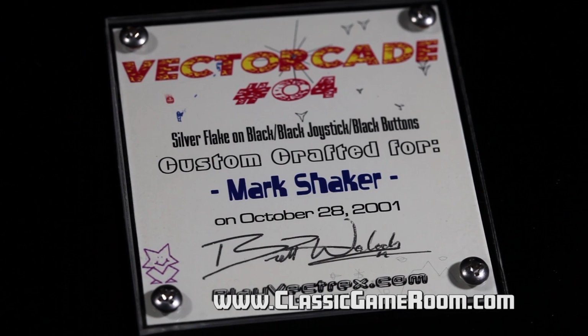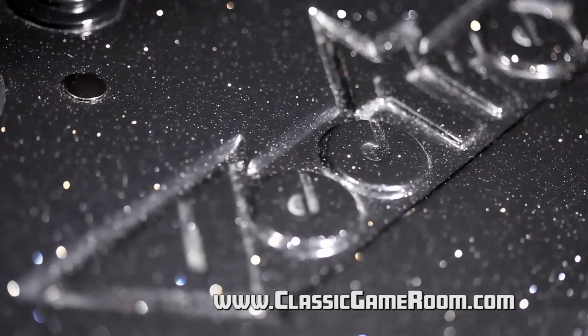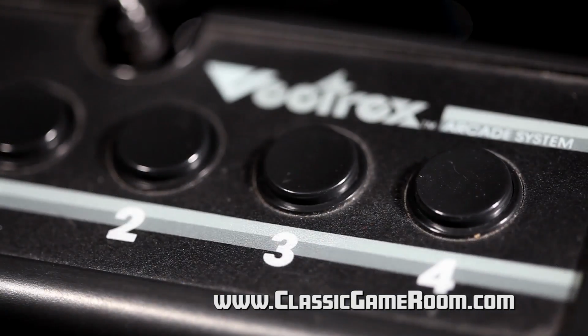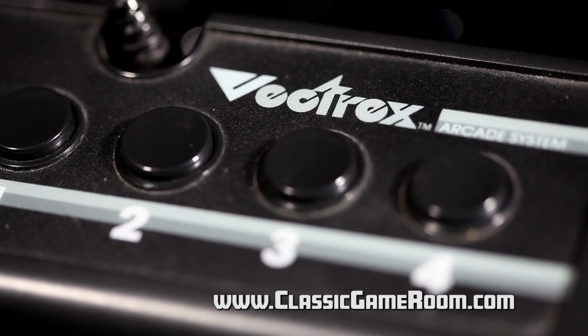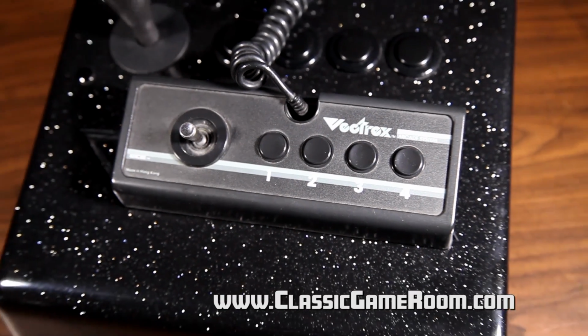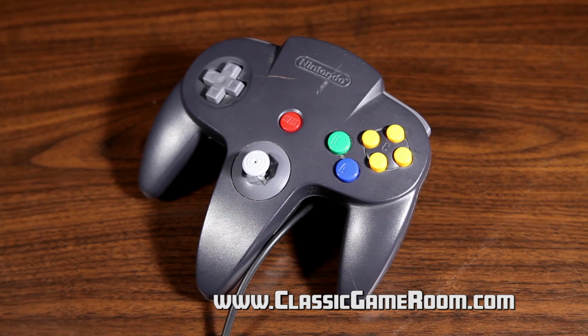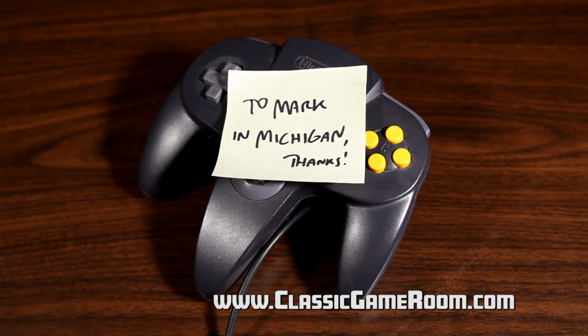Custom crafted for Mark Shaker. It doesn't look like you'll be getting one of these anytime soon, so this entire review is one giant tease. How can any of us be expected to go back to using the stock Vectrex controller when this exists? It's just not fair. I don't even have one. When I'm done with this, I have to pack it back up and mail it to Mark in Michigan.